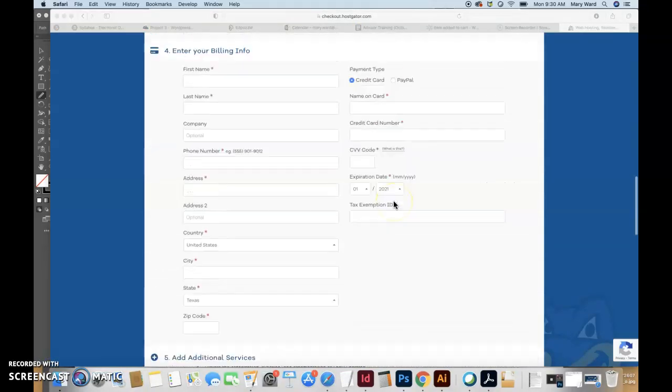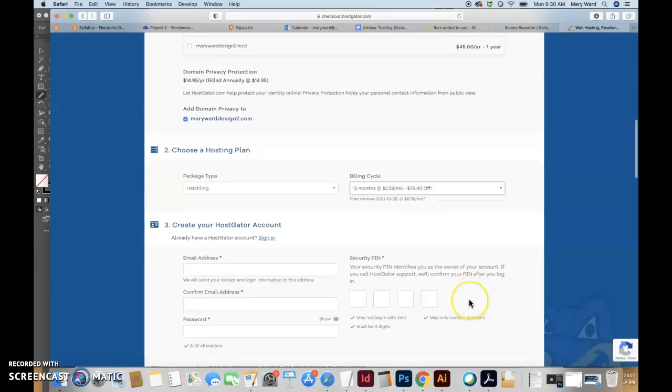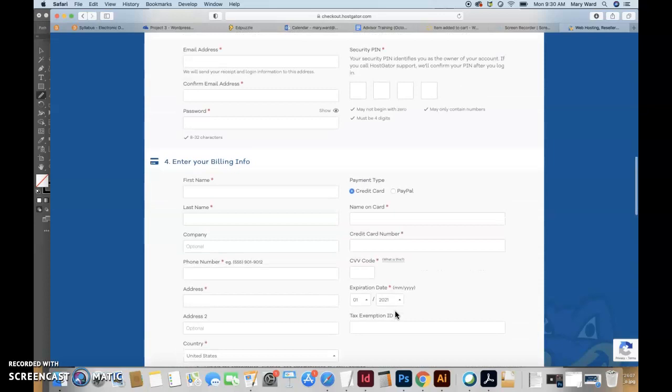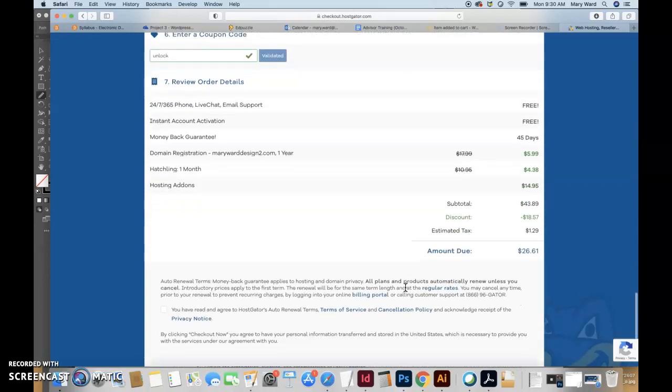If I change this up here to, let's just see how much the 12-month one would be up front. Okay, so it's $48.99 for 12 months. But that equals out over the 12-month period to be like around $30 a month, I think, something like that. So it's kind of up to you. I mean, you might want to just go with the 1 month, and then you can always upgrade later if you need to.